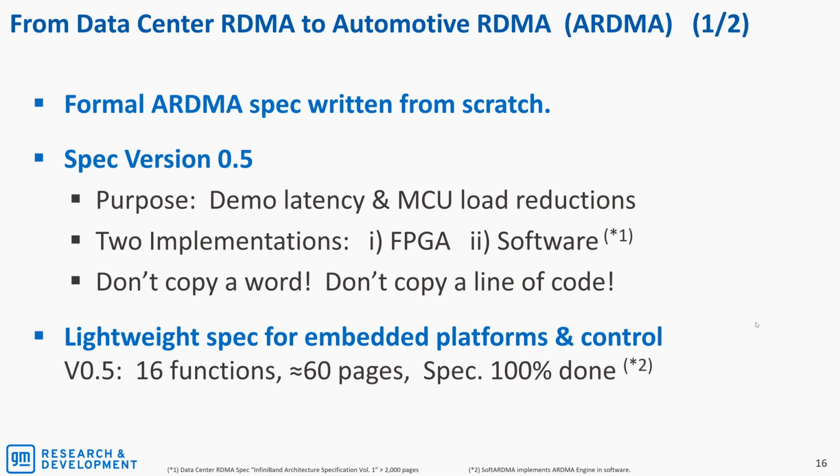A philosophy that we used right from the start when we developed the specification as well as the implementation was: don't copy a word and don't copy a line of code. So everything was developed really from scratch so that we both intellectually and legally own this.